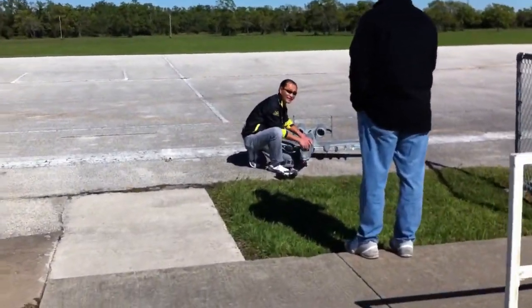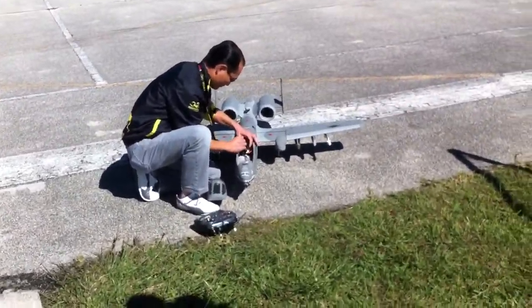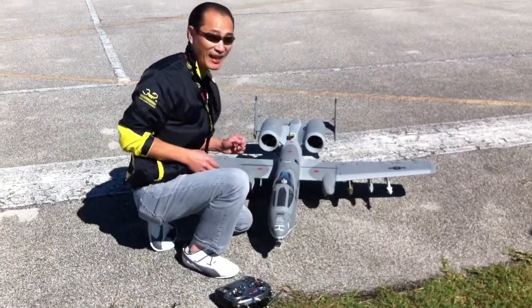I'm Teddy. He's the pilot. I'm gonna go stand behind one of these screens over here. I'm not taking any chances, man. It's a very nice plane. That's a good looking plane. That's a huge plane.